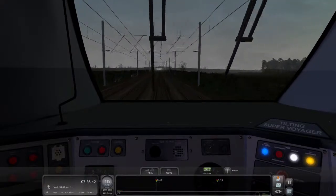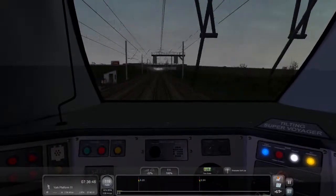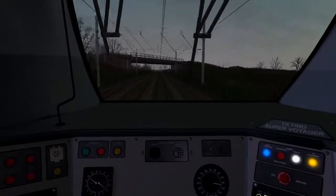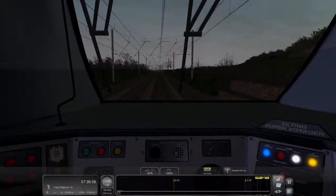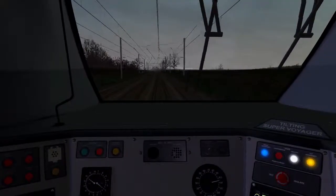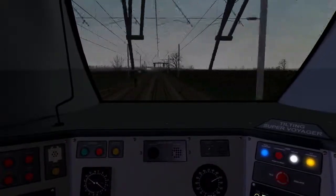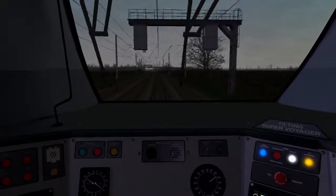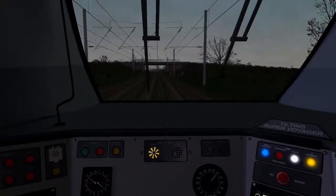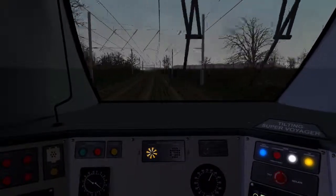So we now have 3 miles to go to York. I think I'll start slowing down because the brakes in the Voyager aren't that good. Speed limit's gone down to 100, then 90, then 60. Also, the frame rate will kind of tank a little. Speed limit is still at 125. What is that signal? I think I just see it as a double yellow or something.